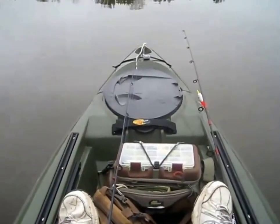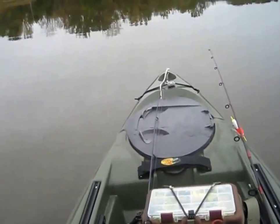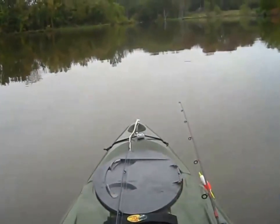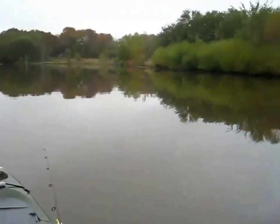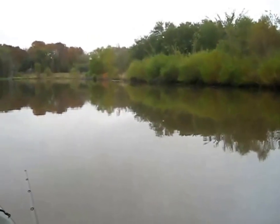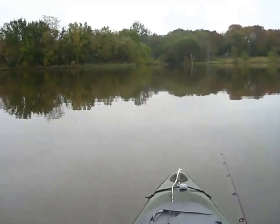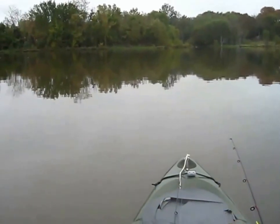Right, we're moving out to the lake now, out into the middle, and the water is kind of murky like I thought it was, but we have a beautiful little lake here, and I'm trying to paddle with one hand and take a picture with the other, and we're about ready to try it.